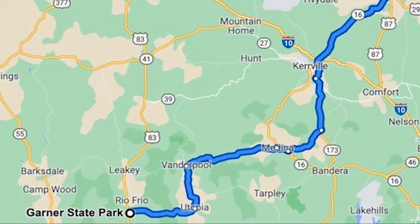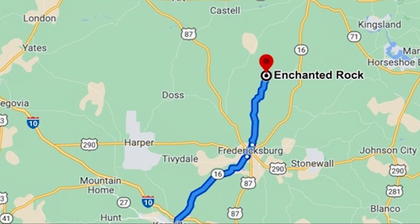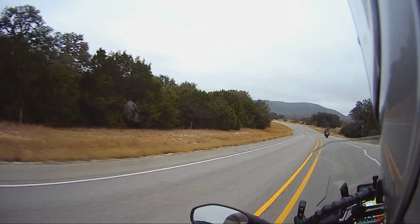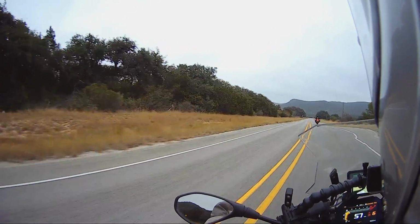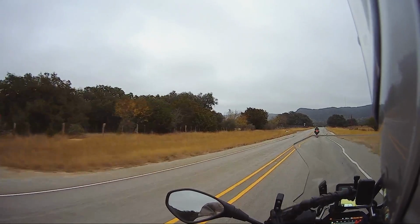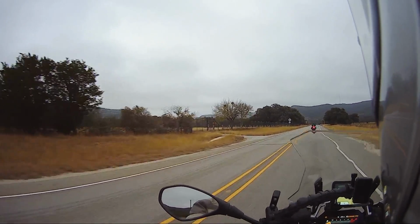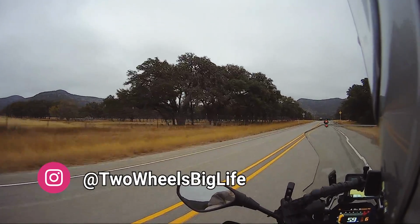On our way to Enchanted Rock, Fredericksburg, exploring those areas. Today is kind of gloomy and cloudy, but it's so weird because it's almost 70 degrees right now. It's supposed to be a high of 75, so it's really pleasant riding, but now we're riding through some mist, so I don't know how wet we're going to get today, but we'll see.